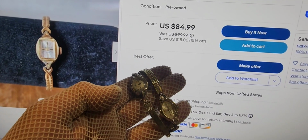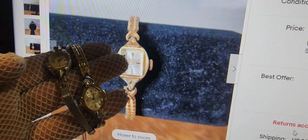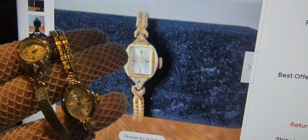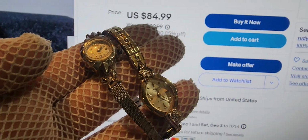The person says it runs for at least 15 minutes. Interesting. And is it similar to mine? I don't know. My goodness. $84.99. Okay, not a bad price for a dumpster dive.